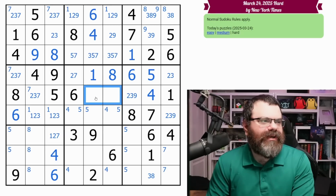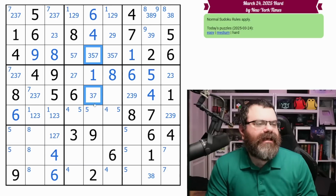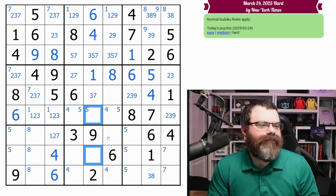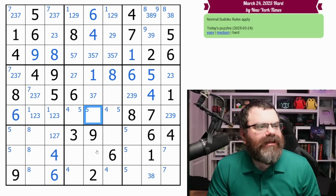Okay, so I just want to do this row. We need 2, 3, 7, 9. This can't be 2 or 9, so this is 3, 7. That sounded familiar, but no, it was a mistake. I don't remember what happened there. Anyway, this whole column just needs 1, 3, 5, 7. Yeah, so where's the 1? Oh, we have the 1. Sorry, not 1. Let's do it right.